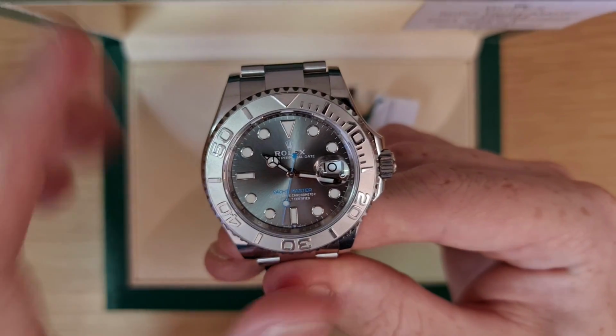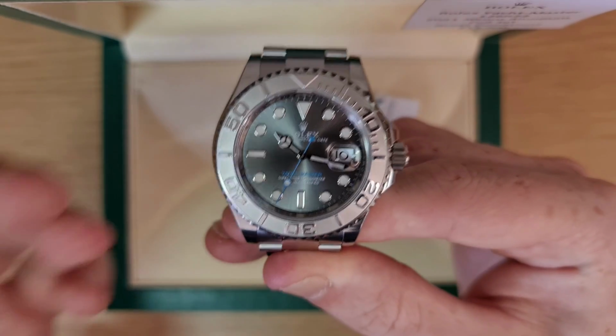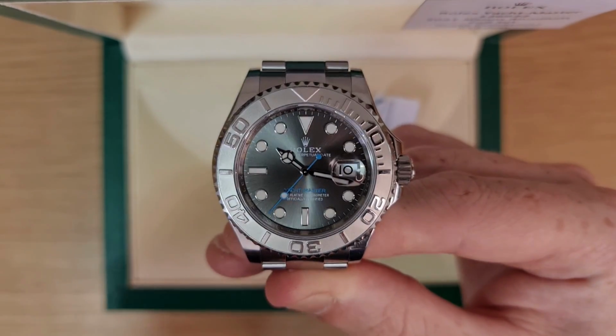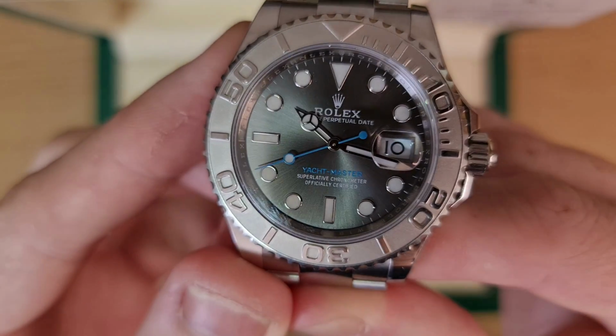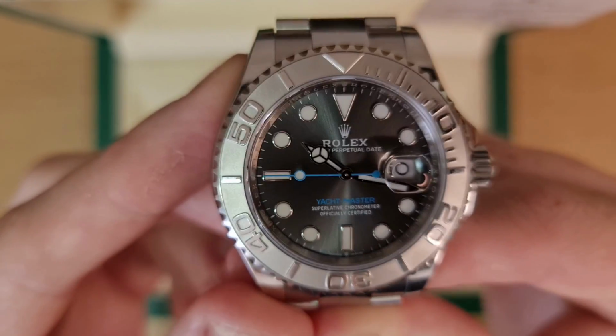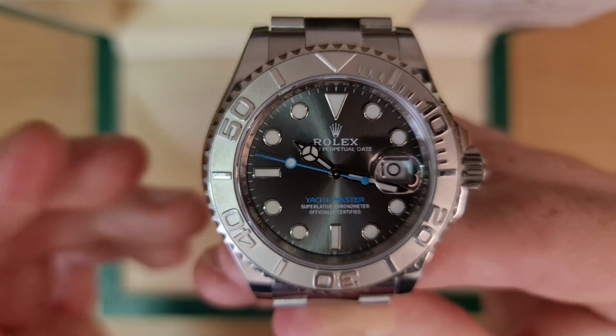We have the Mercedes style handset on this, as you would expect. And again, we have a lollipop second hand in that really lovely light blue. It's sweeping away. Absolutely gorgeous sweep on this. Just the finishing on this watch is just incredible.